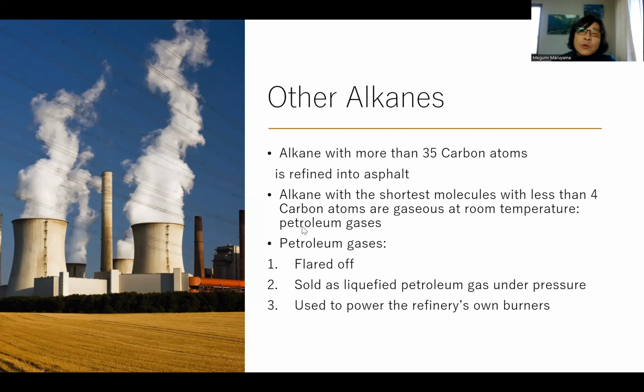These are called petroleum gases. We have 3 types of petroleum gases. One type is flared off. The second one is sold as liquefied petroleum gas under pressure. And the third is used to power the refinery's own burners. So we use as a fuel in our daily life alkanes, the form of the petroleum refined.